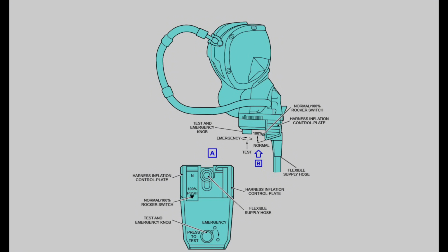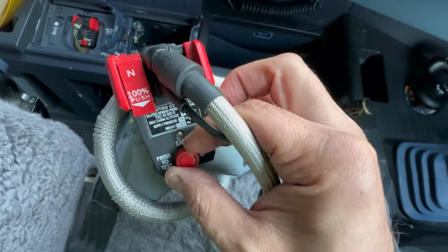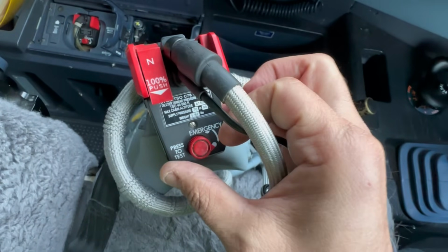When it's in the N position, the user is breathing a combination of pure oxygen and the ambient air around them, the air that's in the cabin. Then you got the emergency option. That's the little knob at the bottom that I switch. So this is a very special one.